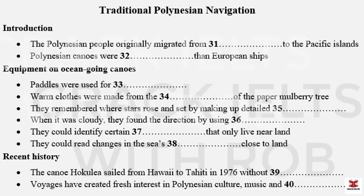Next, we come to the issue of navigation at sea. How did Polynesians find their way once they were out of sight of land? We know that they did not have the magnetic compass, which told other navigators which direction was north. But the Polynesian navigators understood where numerous stars rose and set on the horizon. And using this, they could identify 32 different directions.